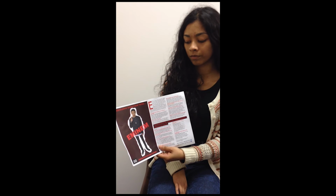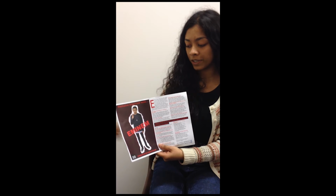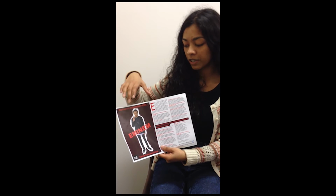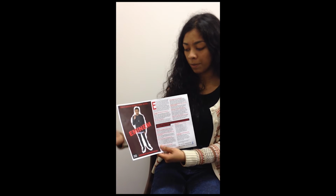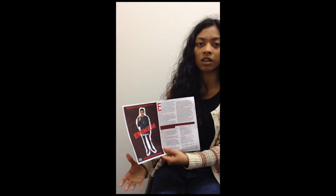Are there any improvements within my double page spread? I think the only improvement I'd say is maybe the space around the main image, so it looks a bit plain. So maybe have two images, or have the picture of Eminem a bit bigger just to cover up the space.